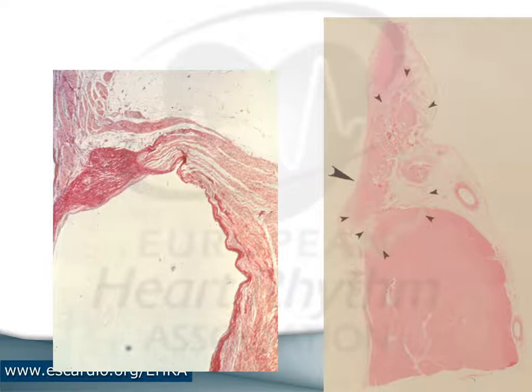Actually, this is an old picture that I borrowed from my former chief, Karl-Heinz Kuck. So you see we're talking about something very slim, very tiny. And if you get the right tracing, you don't need that much energy to ablate it. You see the size here of an RF ablation, this is the lesion. This is the atrial myocardium, this is the ventricular myocardium. You see the vessels, they're not so far away, but we're talking about something very small.